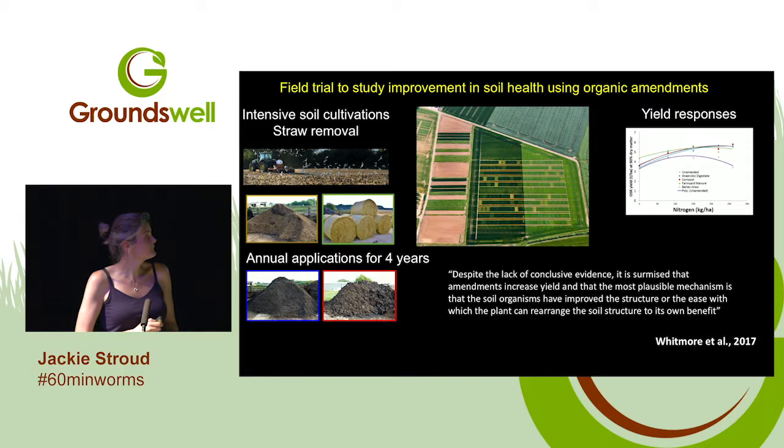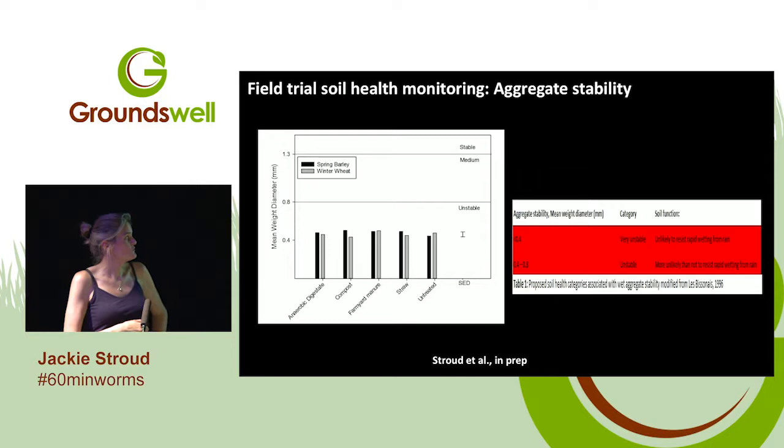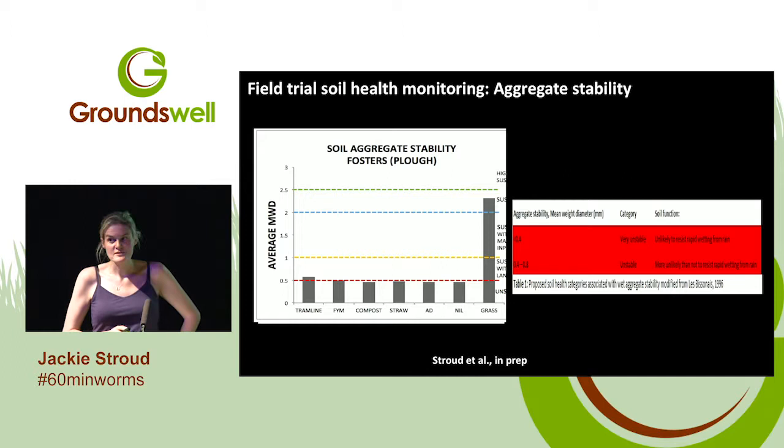And I measured the aggregate stability on that experiment, and unfortunately we didn't see a change in that over time. So over 4 years, despite these different organic amendments versus the untreated, the soil stayed very unstable. And it's been cultivated for about 100 years. Again, no organic matter has gone in, and it's been in arable production. And just to say, that field is definitely capable of aggregating, because if you go to the grassy edge, it's very high levels of aggregation.